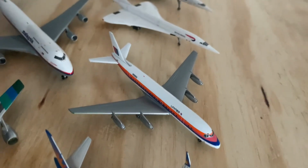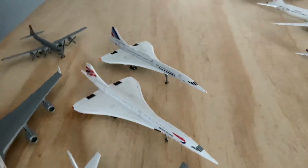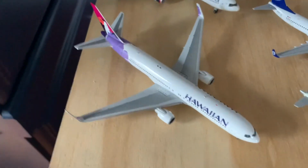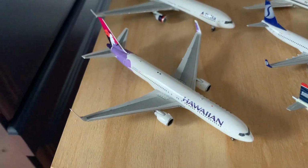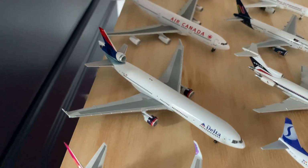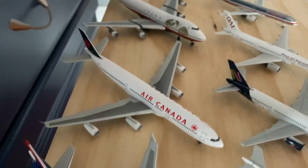We have a United DC-8 in the Saw Bath livery. Then have my two Concordes, both British Airways and Air France. Then on to the wide bodies, we have a Hawaiian 767-300. Then have a Delta MD-11 in the Colors in Motion livery. Have an Air Canada A340-300.